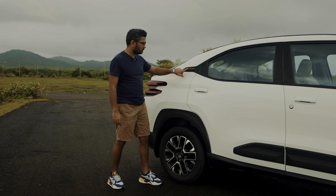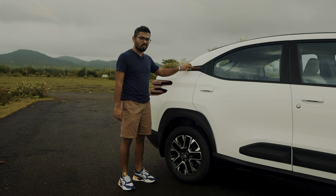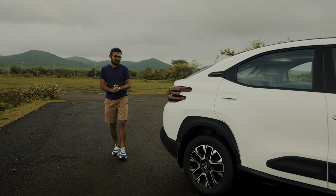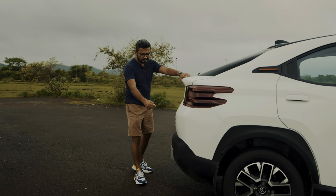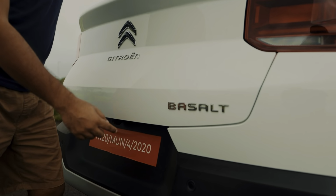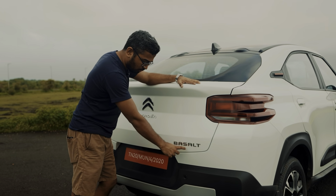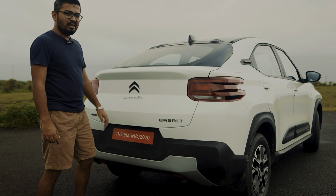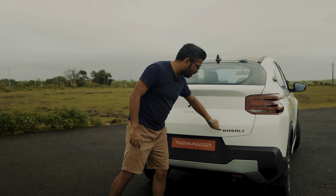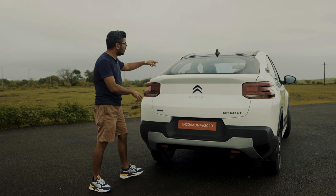You've got this very weird applique over here with orange insert. I don't know, this just looks out of place over here. But now talking about the rear end of the Basalt, you got this massive Basalt lettering over here. A lot of people would prank all these Basalt owners and get rid of the Ba or the Alt to either name it Bas or Salt. It's going to be a bit funny, but we still don't know why Citroen chose to have that name on it.